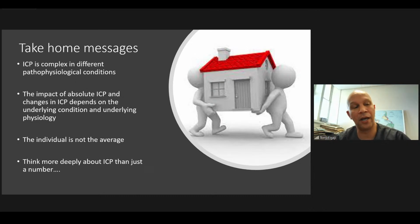And then very lastly, if I haven't made any other point, I hope I've made this point: that when you're thinking about intracranial pressure, you have to think a little bit more deeply about it than just a number. I don't think that our current guidelines, whether they be applied to traumatic brain injury or stroke or meningitis or hydrocephalus, are good enough, because intracranial pressure is far more complicated than that. It's a good starting place, and if you've got nothing other than that, I think those represent a very good starting place.